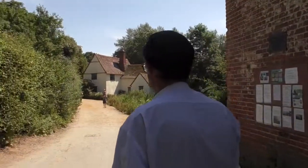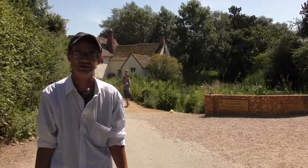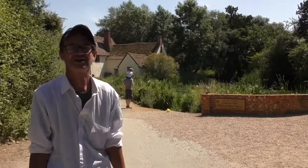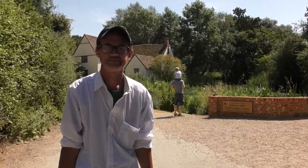Close to Dedham, which is on the Essex-Suffolk border, and I'm about to transport you into a very famous painting. Come around and have a look at this. If you don't recognise it, just imagine this little dog in the foreground, and there's a Hay Wain with a couple of bucolic types on the Hay Wain. Yeah, it's the Hay Wain by John Constable, 1824.